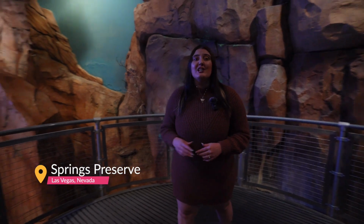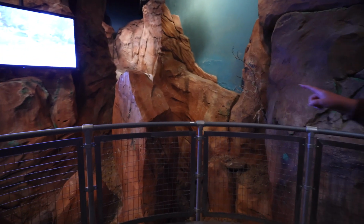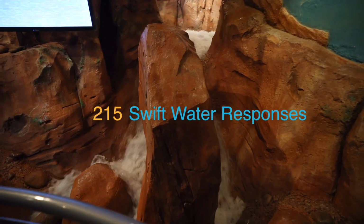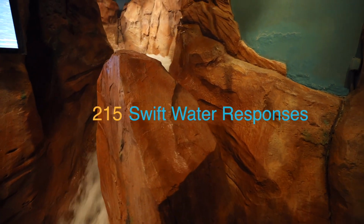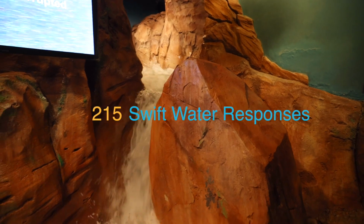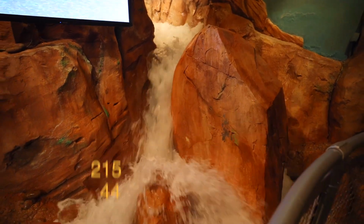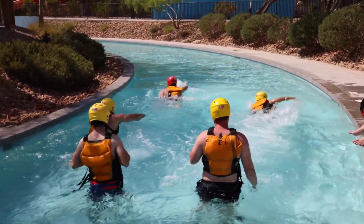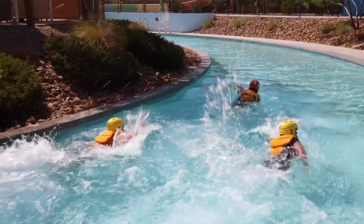We're here at the Springs Preserve, where right here is a simulation of a flash flood showing just how dangerous these waters can be. In southern Nevada last year, there were 215 swiftwater responses. Within Las Vegas Fire and Rescue alone, there were 44 rescues. To prepare for this, Las Vegas Fire and Rescue takes part in swiftwater rescue training in the event they are needed for a flash flood.